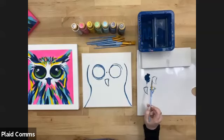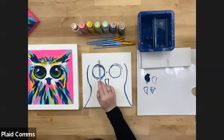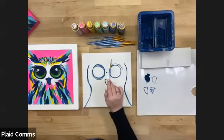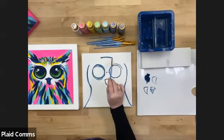So once you've got our little shoulders in, we're going to paint the top. So this is just going to be a small sort of another little curved area. And it's going to be about an inch from the top of our canvas, of our 10 by 10 canvas. So it's got a slight curve to it. It's not totally flat, just sort of right up there.